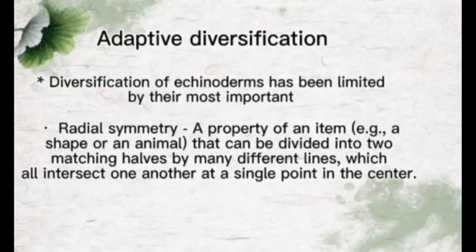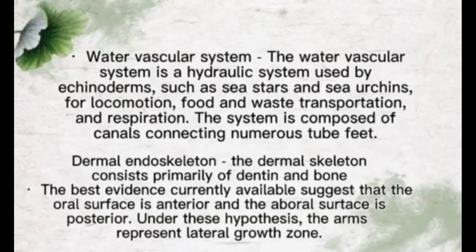Symmetry, the condition of having similar parts regularly arranged around a central axis. And the water vascular system is a system of vessels in echinoderms containing a circulating watery fluid that is used especially for the movement of tentacles and tube feet.